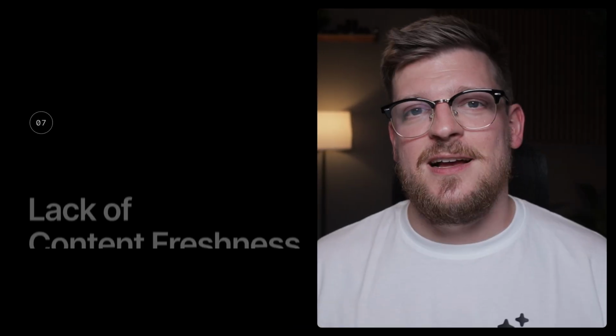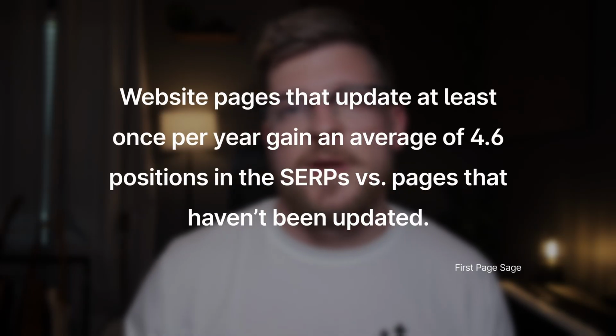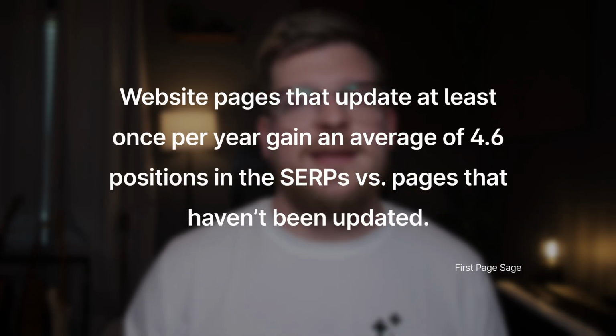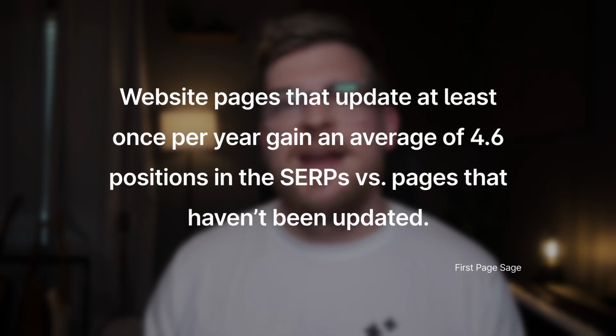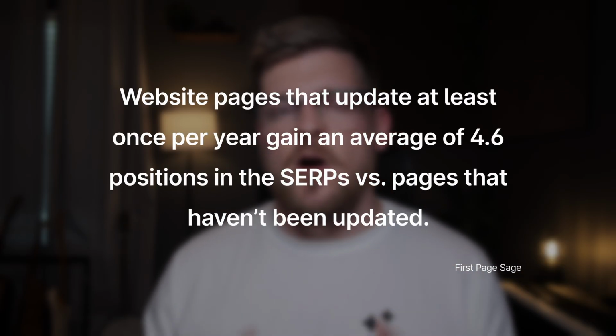Not only should you be regularly creating search optimized content, but you should be regularly refreshing your existing content, which leads me to the next reason why your site may not be ranking in Google search, and that's a lack of content freshness. When was the last time you updated your content? If it's anything beyond 6 months, you're likely missing out on some organic traffic benefits. According to the experiments run by First Page Sage, website pages that update at least once per year gain an average of 4.6 positions in the SERPs versus pages that aren't updated at all.